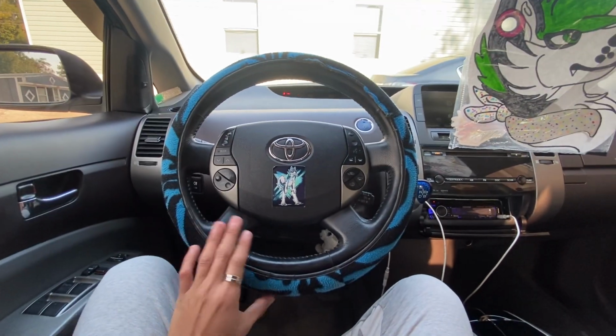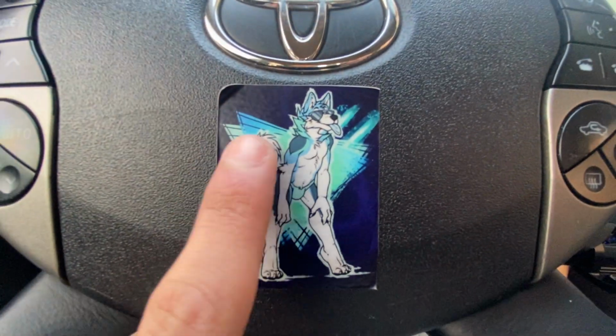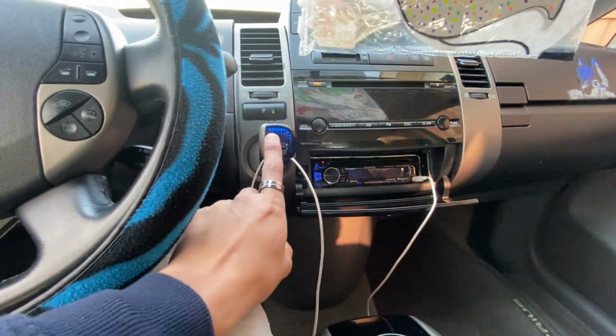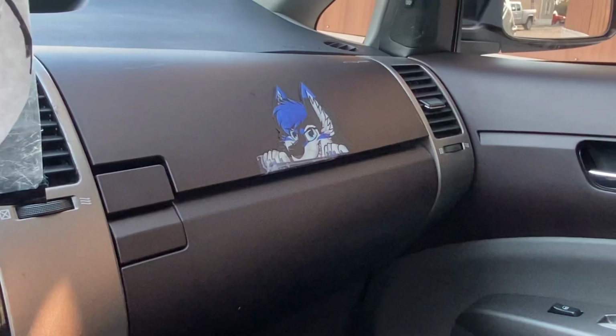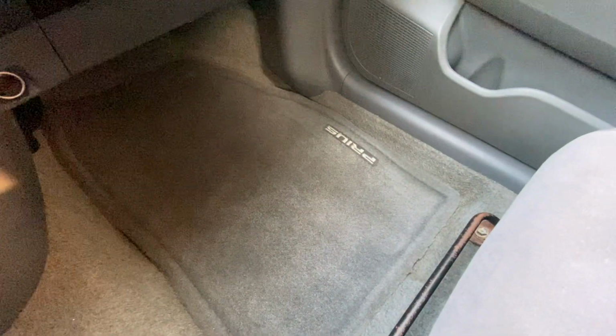You guys see I got a blue zebra steering wheel cover on it, to match my little radio, and everything's still working just fine. Got the 2015 Prius shifter and the blue button as well. There's another furry sitting over there. The interior still looks clean. Obviously, I did wash my floor mats, if you guys are curious about that.